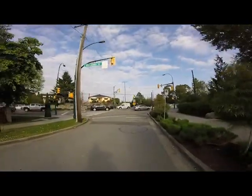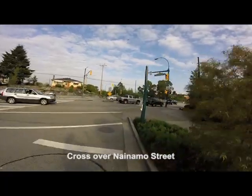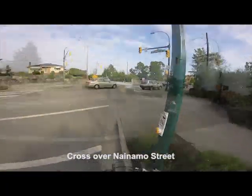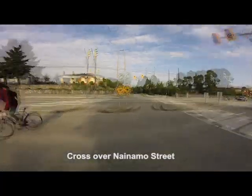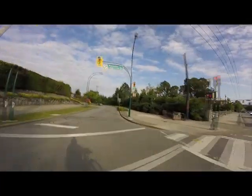The route is very well marked, so you can look off on other routes. So now you have a dedicated bike area. You're coming up to Nainamo Street. This is a controlled intersection, but it's a new one, and motorists still don't seem to have it on their radar. So make sure you see all the traffic stopped before you proceed through. I have seen some close calls on this intersection.